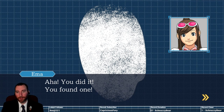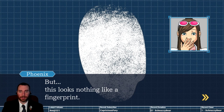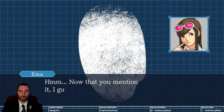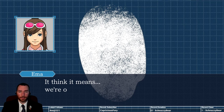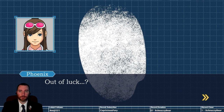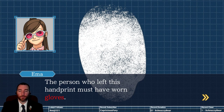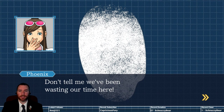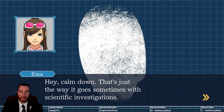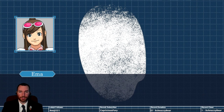Oh, okay. I mean, look at that great job we did. You found one! But this looks nothing like a fingerprint. Now that you mention it, I guess it doesn't. What does it mean? I think it means we're out of luck. Oh, because he tried to wipe it. The person who left this handprint must have worn gloves. Don't tell me we're wasting our time. Calm down, that's just the way it goes sometimes. But it does seem a shame.